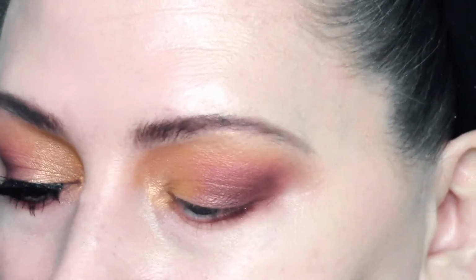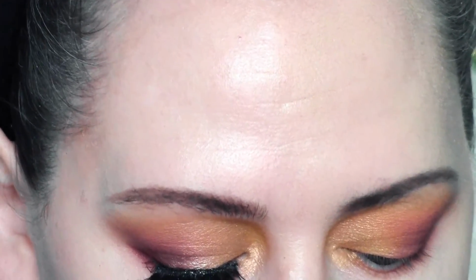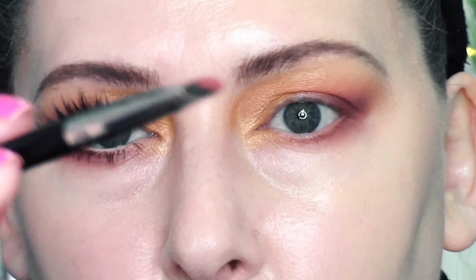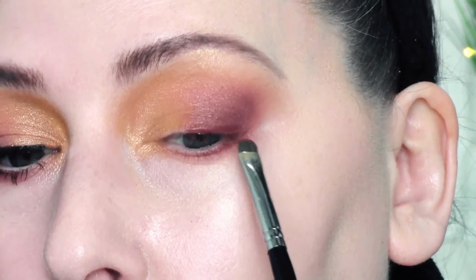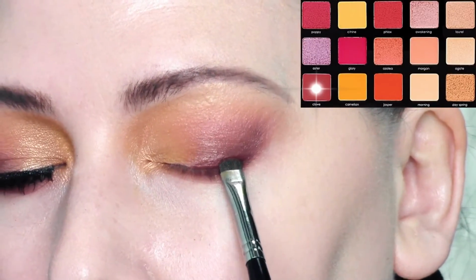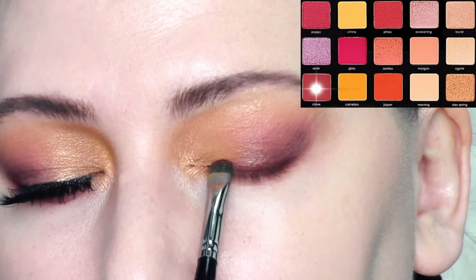And then lastly, for the shadows, we're going back in with the Morphe 508, that little detailing brush. We're going to dip into the color Clove again, the darkest shade. I'm going to get that right on the tip of the brush. Knock off the excess. Then we're going to go ahead and press that into our upper lash line, as we always do, starting on the outer edge, working our way in, pressing it in.